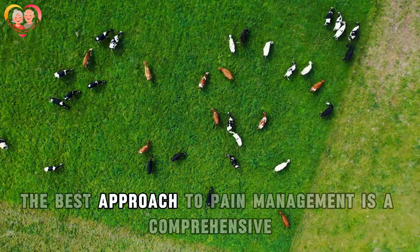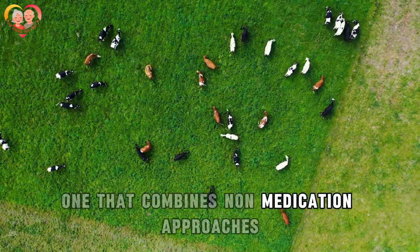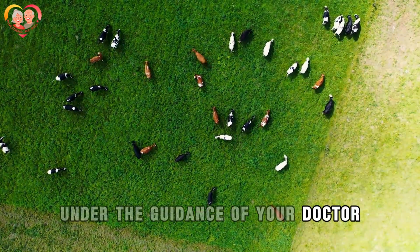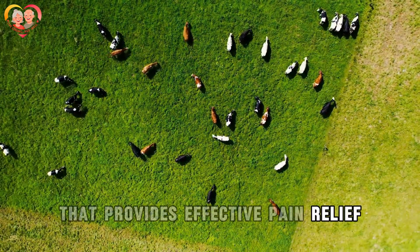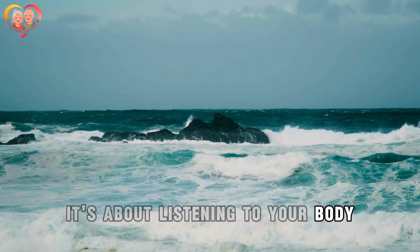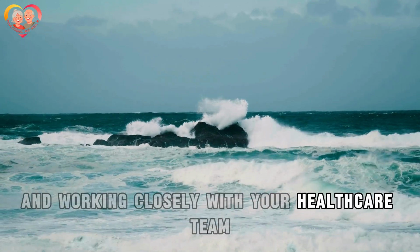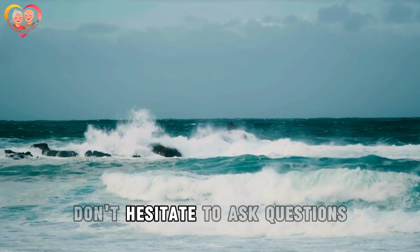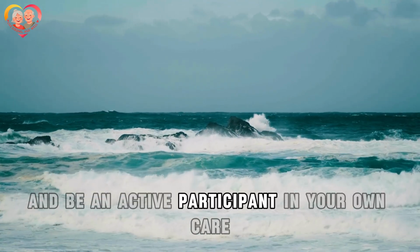Ultimately, the best approach to pain management is a comprehensive one that combines non-medication approaches with medication when necessary, under the guidance of your doctor. It's about finding the right balance that provides effective pain relief while minimizing the risks. It's about listening to your body, understanding your individual needs, and working closely with your healthcare team to develop a personalized pain management plan. Don't hesitate to ask questions, express your concerns, and be an active participant in your own care.